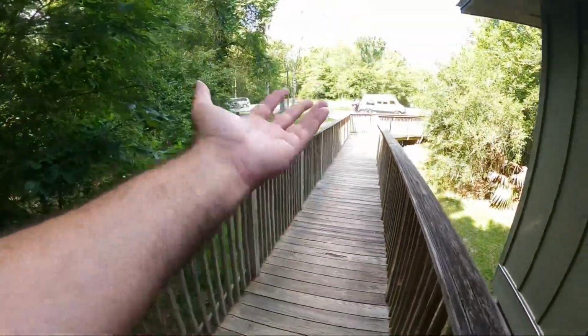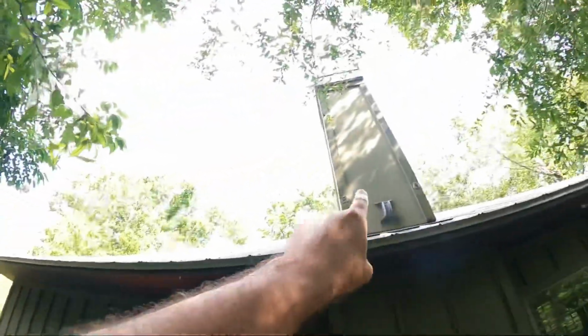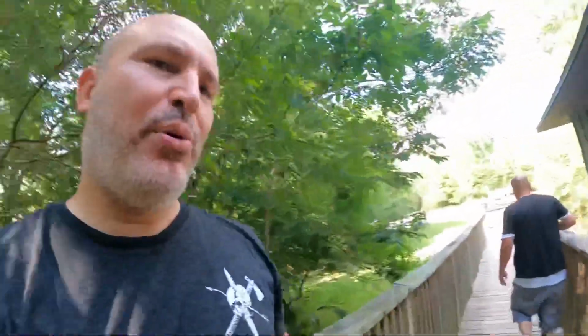This is it, man. Sometimes you find a gem that you had no idea about. Look how cool. So you walk out here, you're right in front of the lake. As you can see, it's got a chimney. You bring some firewood, have a fire, go fishing on the lake. Screen porch. All right, so this is some good information. So this is Palmetto State Park. Wow. Okay, so that's freaking awesome.